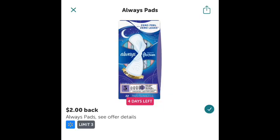And I had to get my Always now. Every time these rebates reset, I have got to get it because I'm not getting coupons for this stuff. $3.97. No coupon. Had to pay $3.97. $2 Ibotta rebate. Final cost $1.97, guys. Not too shabby. This is the theme.